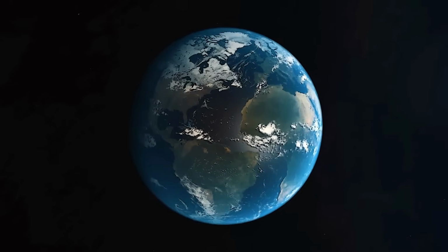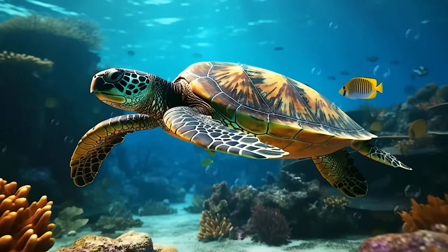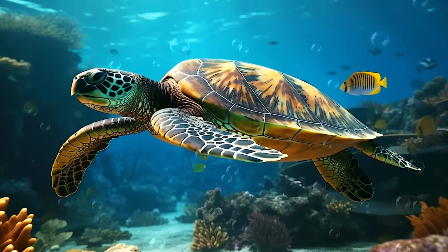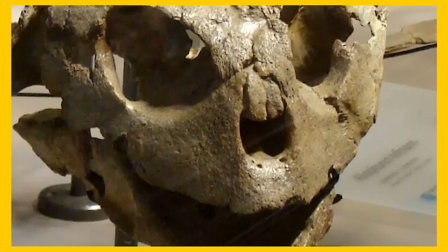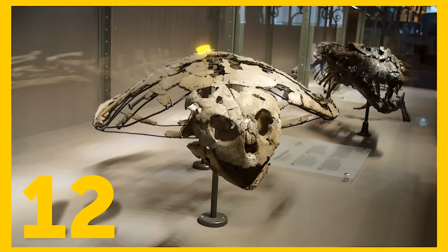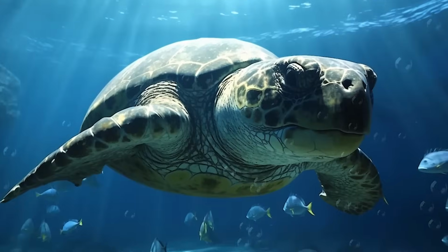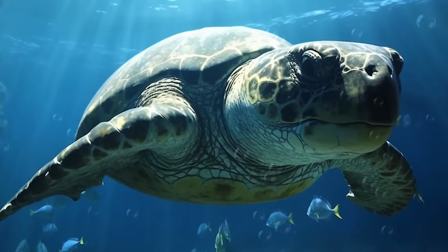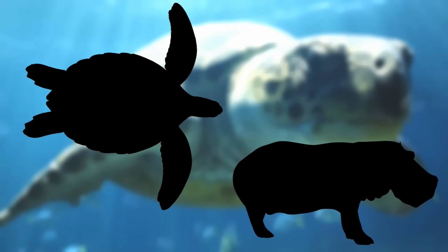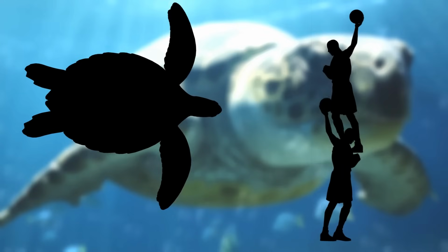If you had lived on this same Earth about 72 million years ago, then maybe this could have really happened to you. Scientists have recently found the fossils of a gigantic marine turtle that could have grown as big as 12 feet. If you don't have any idea of how big that is, let's see some examples. That's the average length of a hippopotamus, 6 golden retrievers, or 2 Michael Jordans stacked on top of each other.